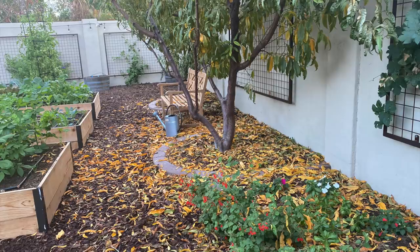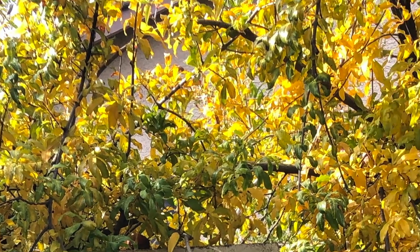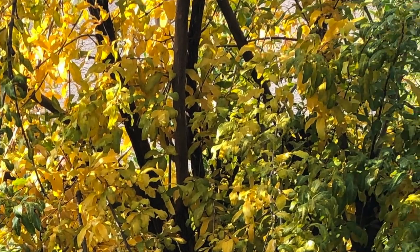Deciduous fruit trees are turning color and losing their leaves this month. The color changing on pomegranate trees and peach trees is a sure sign that temperatures are falling.